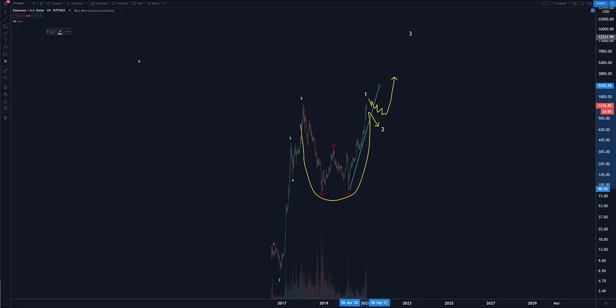And then if we do the subwave composition, we can say we have 1, 2, 3, 4, 5. So 1 would be higher actually, maybe. And all this correction will move upwards. 2 would be here somewhere. I think it'll be deeper than that. So that's another way of looking at it.